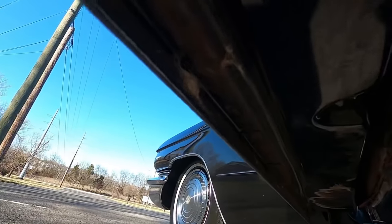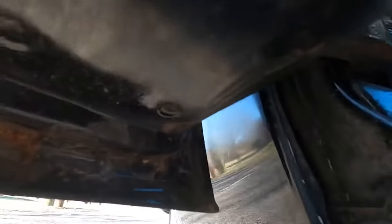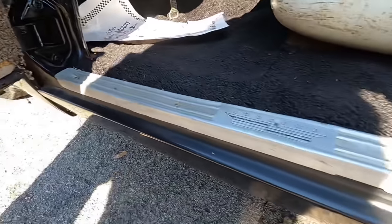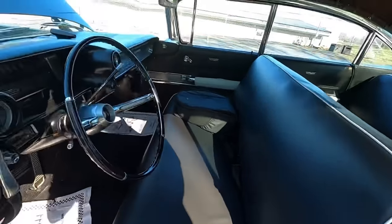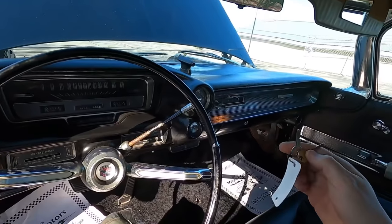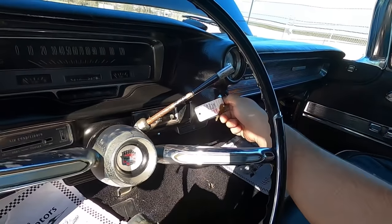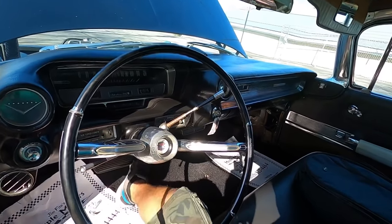Looking at the bottom of the door, and your jambs. Pretty good. Put the key in the ignition. I can't remember exactly which one it is. We'll try this one. That'll work. Starts up good.